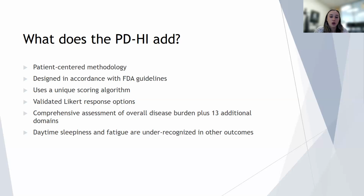And what many outcome measures do, and this can be an issue at times, is to score symptoms equally. So for example, I experience fatigue and I experience difficulty walking. And what we found is to score those symptoms equally isn't really the most appropriate or accurate way to score those symptoms. So what we need is a more sophisticated scoring algorithm that really takes into account the importance of that symptom.